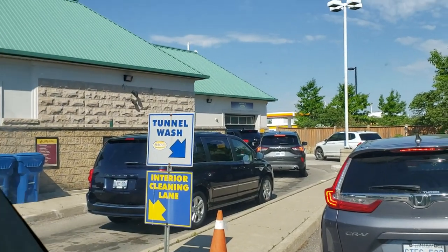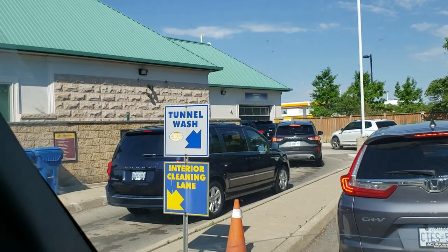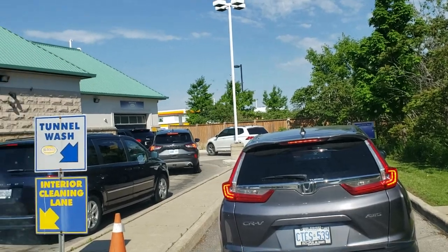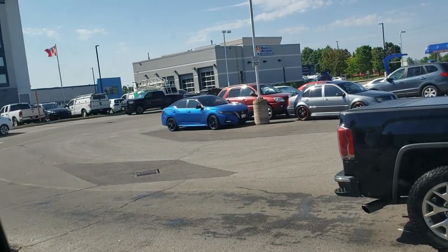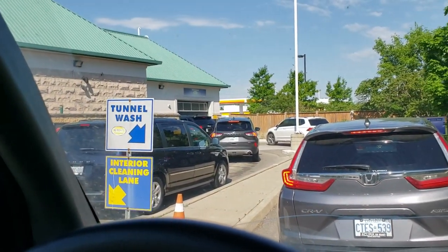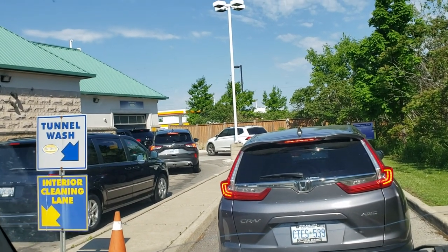So the lane to the left is for interior detailing, and the one we're in here is for the exterior. You can see how busy it is today. People are starting to come in and line up. But I will pause this, and once we get up close, I'll start back up.